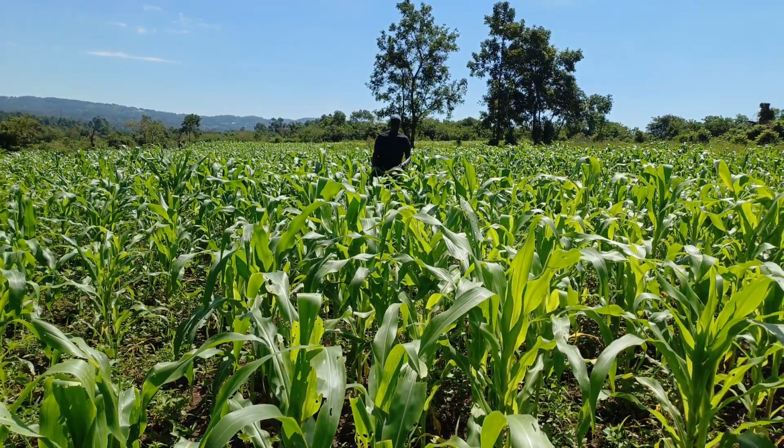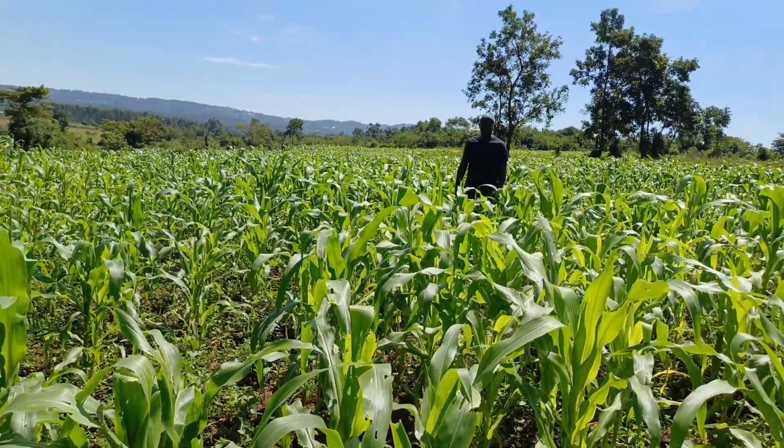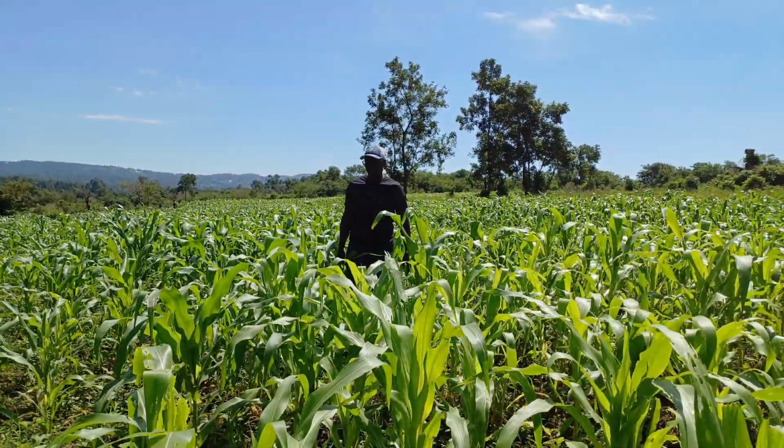So you can see it's quite huge. I think it must be an acre. Must be like an acre. So it's quite a lot of maize. We hope you're going to harvest well.